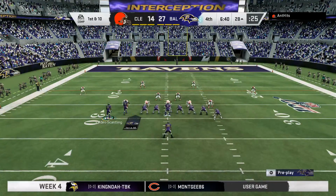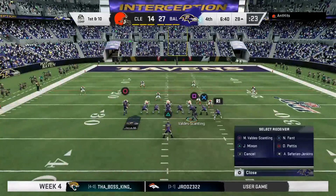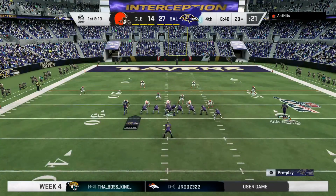So when you see that, the ball's got to get out of your hands quickly, and that means your receivers have to understand they have to break off their routes quickly as well.